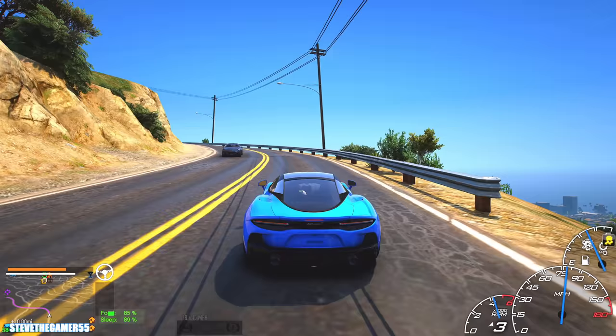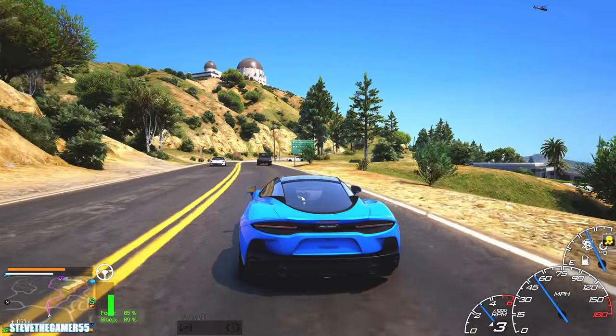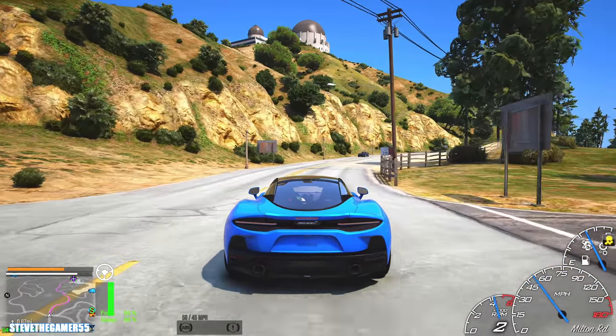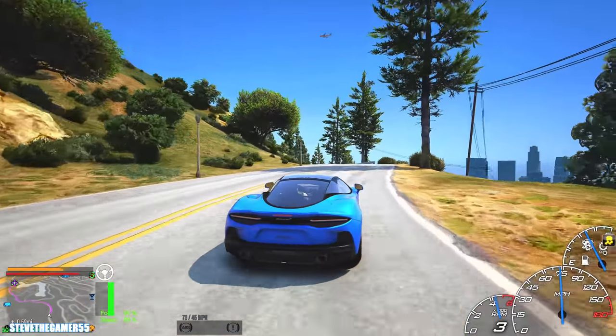Just me. I know some of you guys might love this McLaren over here. Just not that crazy, man. I feel like even if I customize this, it's not even going to be my cup of tea. Not hating on McLaren or anything like that. It's just, that's not it for me.